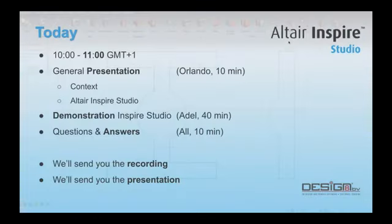About today, we have an hour, so I'll start with a general presentation. It will take about 10 minutes. I'll talk a little bit about the context of Altair Inspire Studio. I think it's important. It's dull, I know, but I think it's necessary for you to position Studio correctly. After that, Adel will do a demonstration, and I'm really excited about it because I think it will be a really, really good show. And after that, we'll have some 10 minutes for questions and answers.